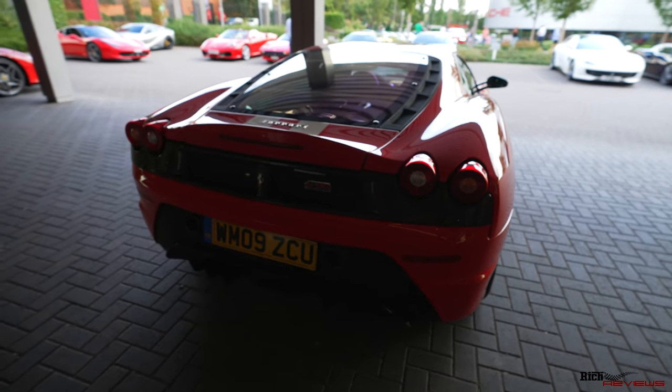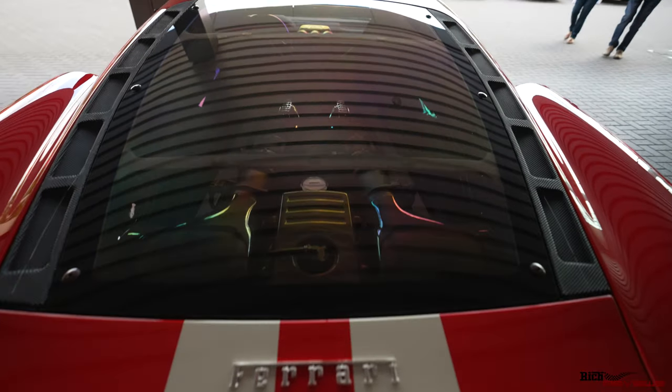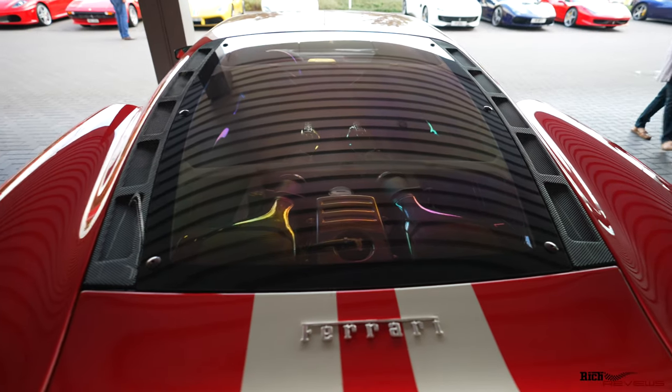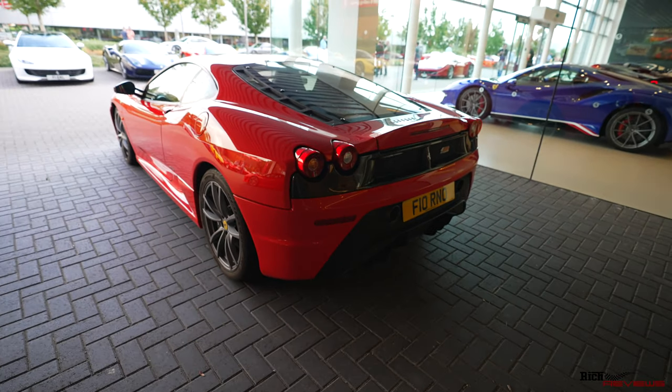Carbon fibre rear section, where the Challenge grille used to be on the Challenge Stradale. Obviously, carbon fibre coverings in the actual engine compartment as well. So plenum chambers, carbon fibre, and the actual air filters are carbon fibre. Here we have another 430 Scuderia, would you believe it?